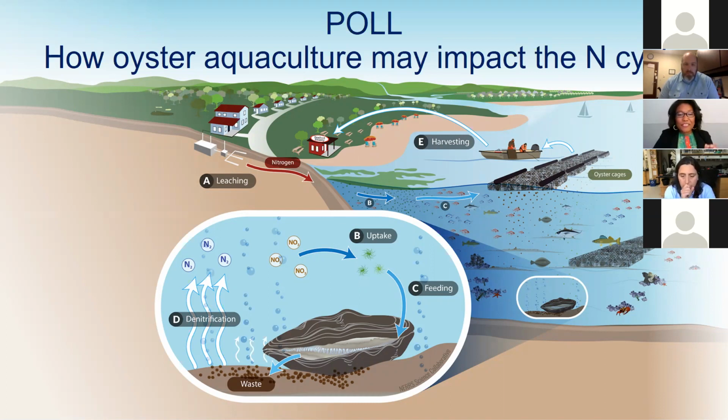I'd encourage you to respond quickly so that we can get to the other poll and see what your results are. So how do oysters help to promote the cycling of excess nutrients in coastal water bodies? I'll give it a few seconds before we pull up the results. The four choices are, do they absorb nutrients from the water like a sponge? Do they eat microscopic plants that use the nutrients in the water? Do oysters absorb nutrients directly from the air, or all of the above?